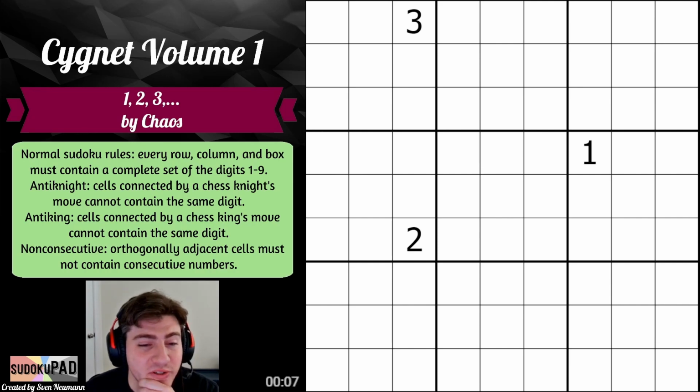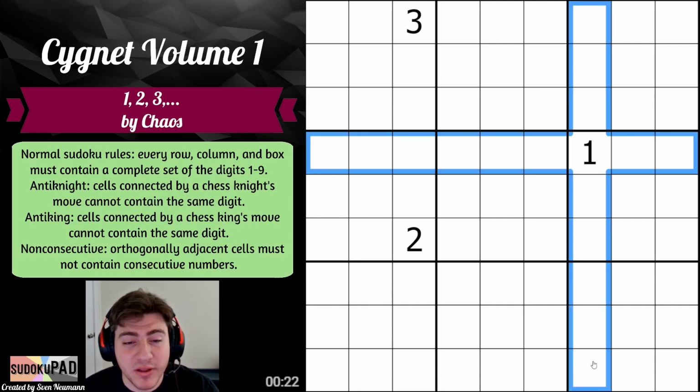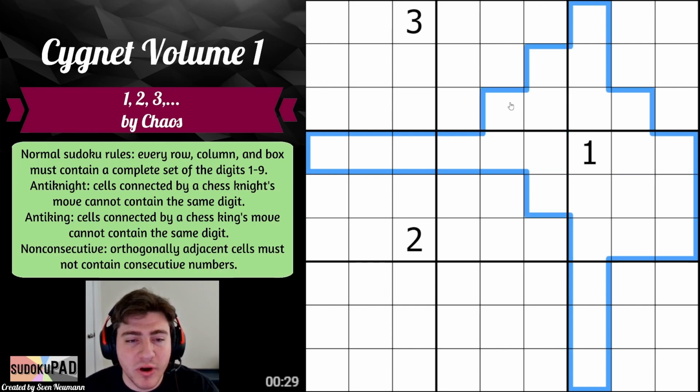So trying to think about where to start. I think in this puzzle, it'll be very helpful to have lots of pencil marking everywhere. So I guess pretty simply, let's just start with pencil marking our options for 1, or I guess the places where we can't put 1. So we'll do our row, column, and box. We'll do our anti-king move, and we'll do our anti-knight moves.